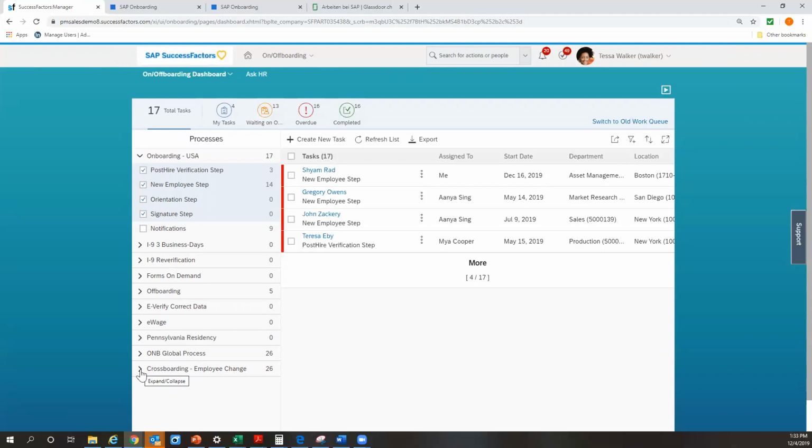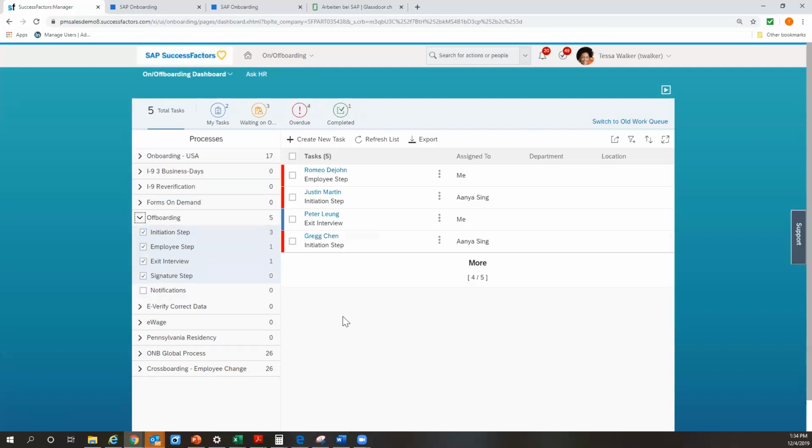What that means is if I change roles inside the organization, I want to again introduce my employees to the proper people, the proper peers, the proper goals, the proper messages, so I can have that same great experience I had as a new hire into the company as I do into a new position inside of my organization. And from an offboarding perspective, we have those full capabilities here to create as many steps of offboarding as you want to.